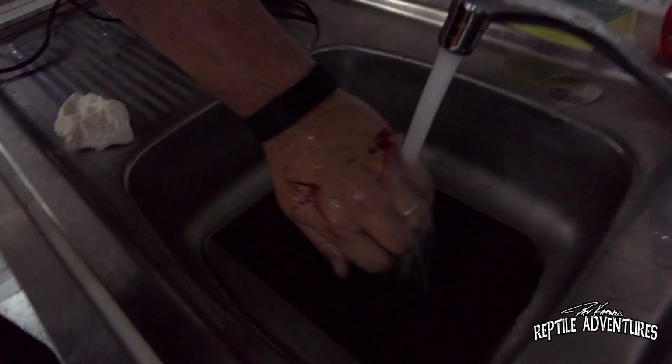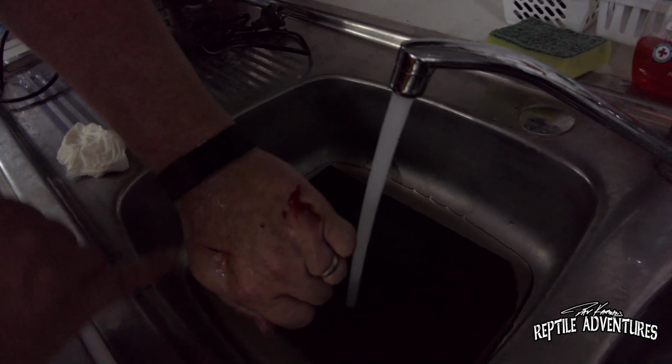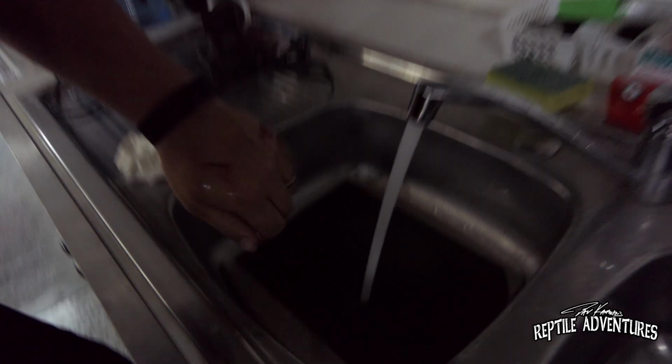So what was happening is we were trying to put them on the log here and he totally nailed them. Look at that. Yikes. That one's pretty dirty, buddy. Yeah, that one's pretty dirty.